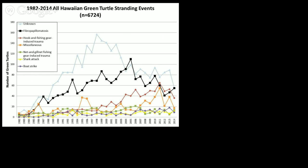Just like human autopsies, a lot of the time, we can't figure out what causes a turtle to strand. We'll do a necropsy, we'll take histological samples, and we just can't quite figure it out. But we've been getting better at it, which is great. We've had less and less unknown cases. The other one that might jump out right away is this black line, which is the FP, or fibropapillomatosis, which I'll talk about a little bit later. It's a tumor disease, basically, that's caused by a herpes-type virus. But for a while, this was increasing, and then it finally started to decrease a little bit, which is great.